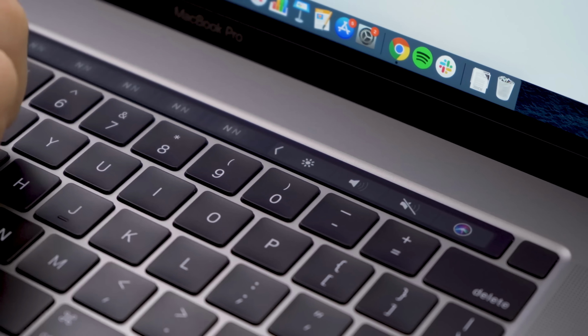But with the extra travel in this keyboard, the chassis is a little bit thicker than the 15-inch MacBook Pro that this replaces. Only 0.03 inches, but it is noticeable. However, Apple hasn't let that space go unused. Instead, it's made some meaningful improvements to battery life and performance with that extra space.